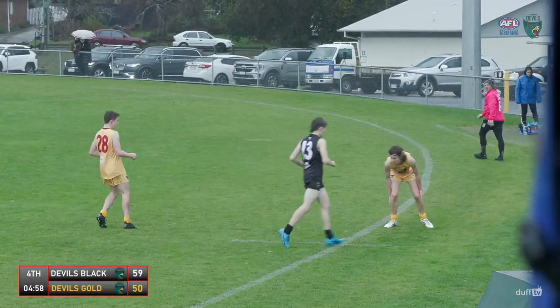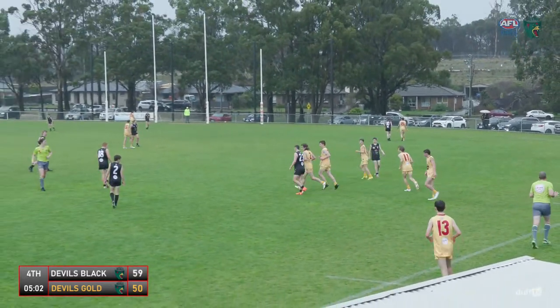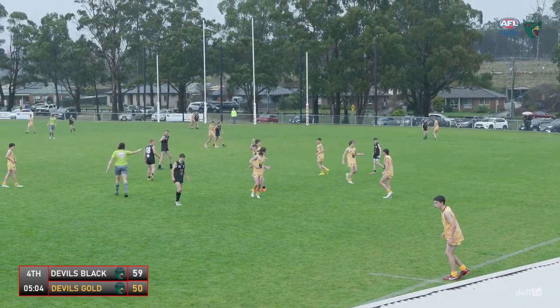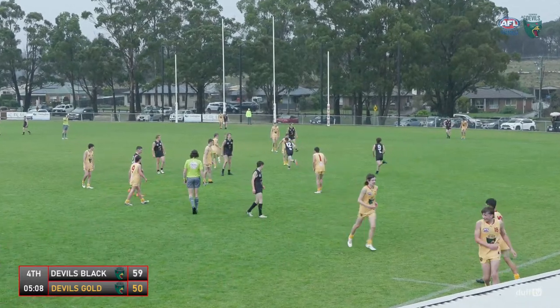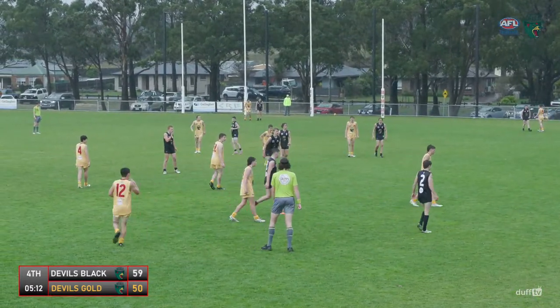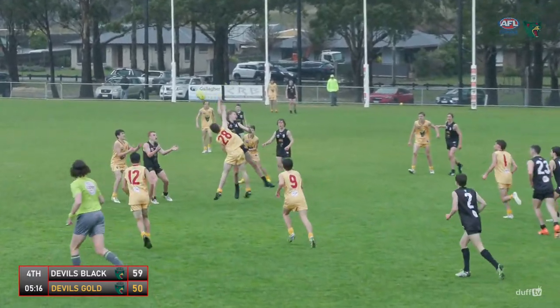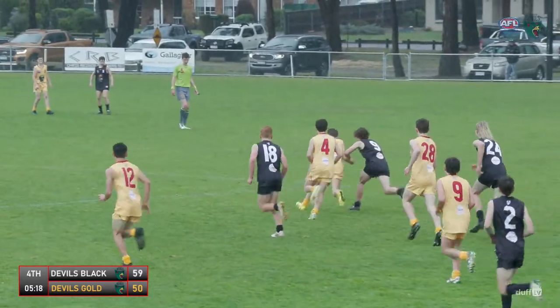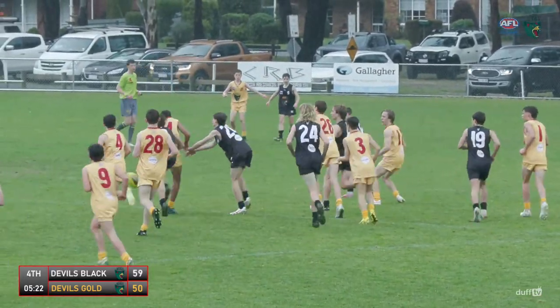And the ball trickles out of bounds on the right half forward flank for Devil's Gold. And it's going to be thrown in. Who can get clear possession of the footy and who can lock it in their forward half for longer in this final term? No real clear possession.